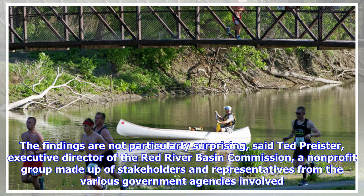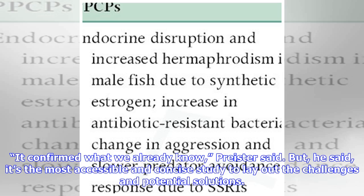The findings are not particularly surprising, said Ted Priester, executive director of the Red River Basin Commission, a nonprofit group made up of stakeholders and representatives from the various government agencies involved. It confirmed what we already know, Priester said. But, he said, it's the most accessible and concise study to lay out the challenges and potential solutions.